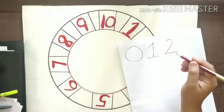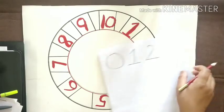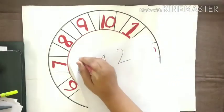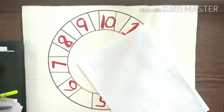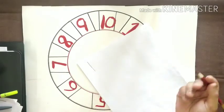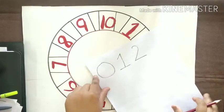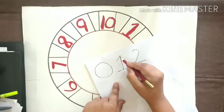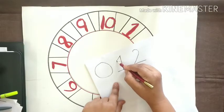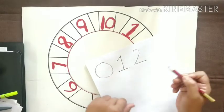In some books, you will find number 1 is just a standing line, just like this, a line just standing like this. This is number 1. But in some books, or somewhere else, you will see that number 1 is like this: a standing line, a small slanting line, and a sleeping line. So this is number 1.